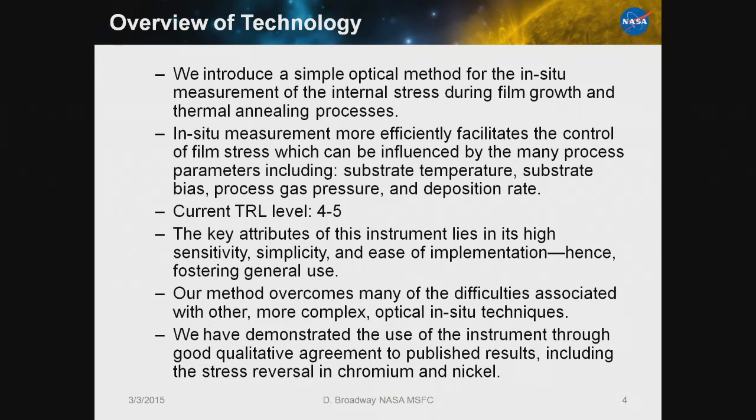I estimate the current TRL level to be between 4 and 5. We're currently using this instrument actively now to collect data. It's very highly sensitive, simple, and very easy to implement in any existing deposition system. And so I think it's a very nice instrument for fostering more general use. Other methods that I'll show you are not only expensive, but they require special modifications to the deposition chamber to implement these because they're optical methods and they require optical access to the substrate, which is in vacuum. This method uses a fiber optic, so we eliminate those complications.